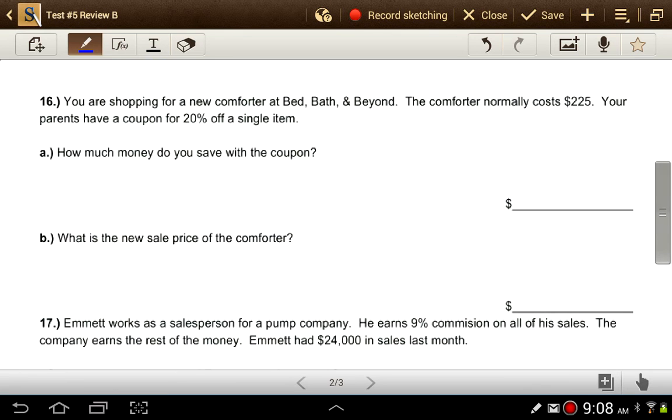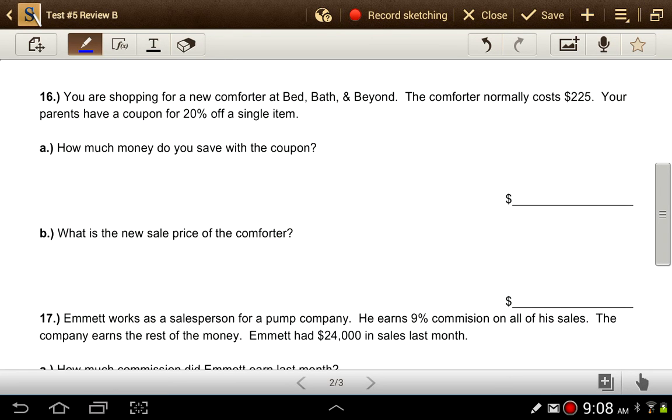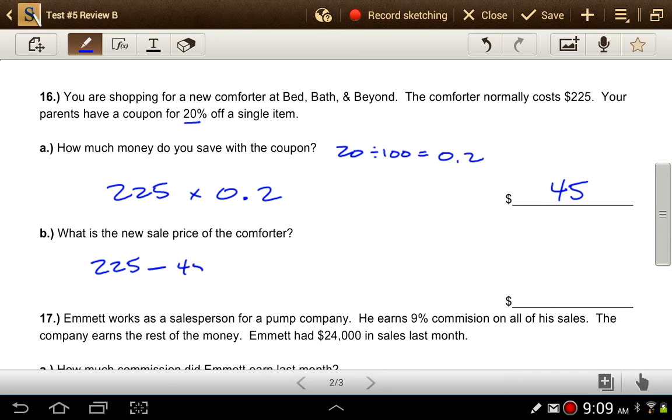Alright, problem 16. Go ahead and pause the video and work on that. Okay, so we're buying a comforter for problem 16. We want to know how much we save. So I'm going to do $225, the price of the comforter. Multiply it by my percent off. Again, 20%. I'm going to divide that by 100 and get 0.2. That's what I'm going to multiply by. So 225 times 0.2. And when I multiply that, I get $45. That's how much I saved. Since I'm saving that, I'm going to do 225 minus 45, and that's going to tell me that my final price is $180. Okay, I'm going to move on to the next question.